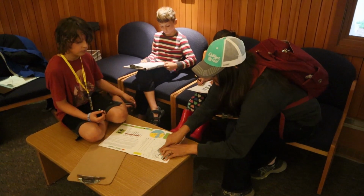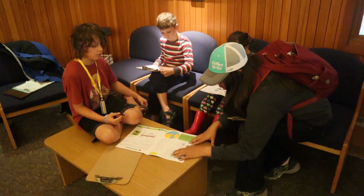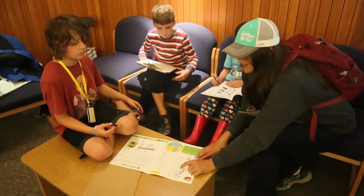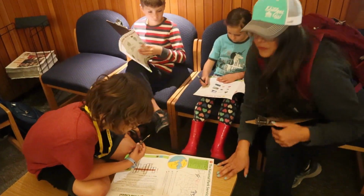So this is the path that the expedition took. Look, it went right through Kansas City. And Mom and Dad have been to the spot where they camped in Kansas City. Isn't that cool?